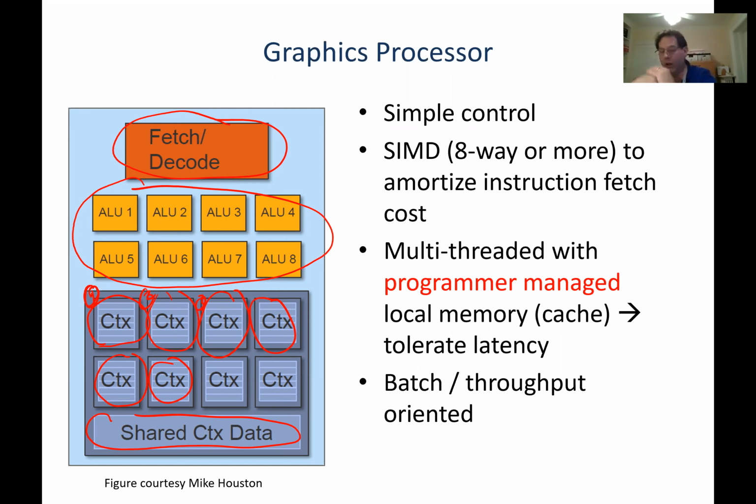So the idea is I've got a lot of independent work to do. I don't care about getting any one piece of work done really fast. I care about getting a lot of work done in aggregate. And again, this matches graphics really well. You think of a screen, you have millions of pixels. You don't care about computing pixel number 23 really fast. You care about when all million pixels are done.